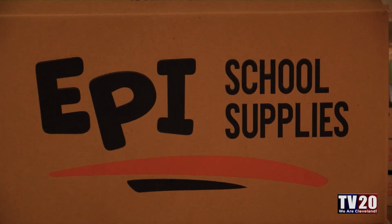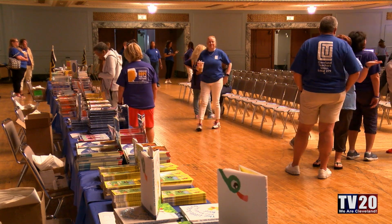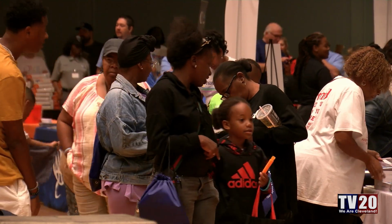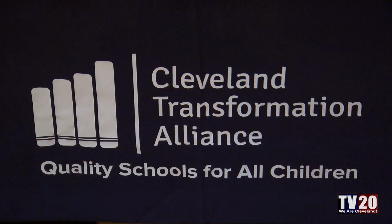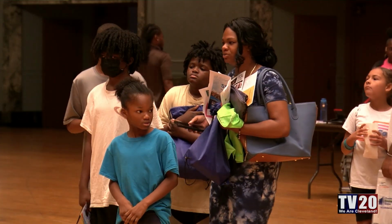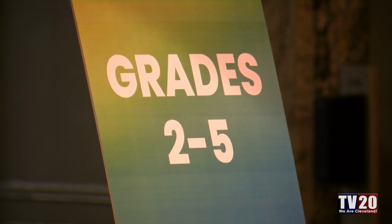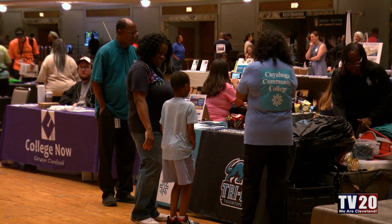But it wasn't just about school supplies. There were also booths offering free books and information on after-school programs, all designed to support families and keep kids engaged and learning throughout the year. I have a high schooler that's just starting, and then I have 2 middle schoolers. So they have an opportunity to explore, for instance, CASE. They have some different programs that they can get into after school. So it's just the experience, and first and foremost, to keep them out the streets.